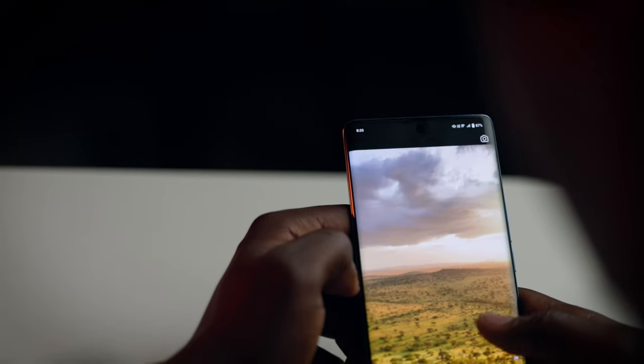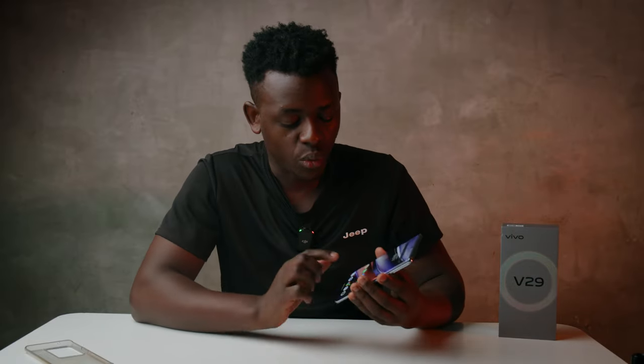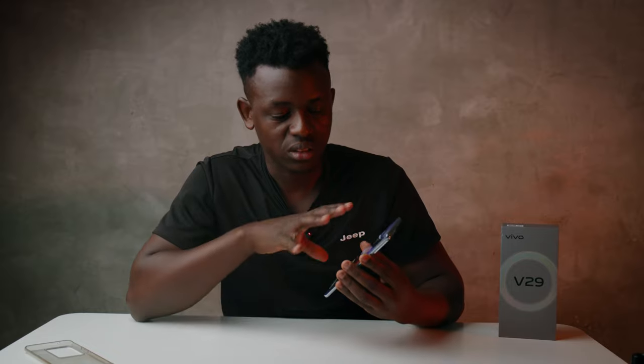It's a big display, and the curved edges are rounded very well that I feel ni kama una hold something very huge. Ina make simu ifit kwa mkono very, very well. It's a very good build quality from Vivo, and yeah, kudos to them for doing this.